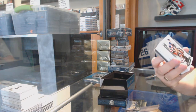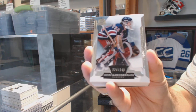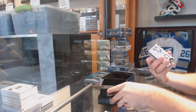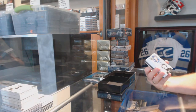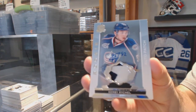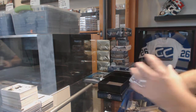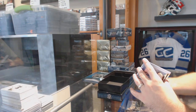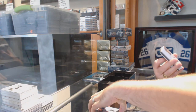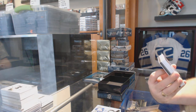We start off for the Rangers, the 249, John Van Beesbrook. For the Columbus Blue Jackets, number 249, two-color rookie patch auto, Kirby Reichel. Oh, that is sexy. We've got numbered 8 of 10. Gold rookie patch auto.